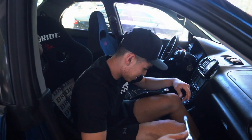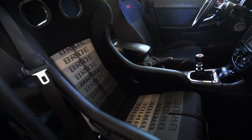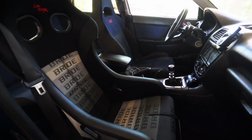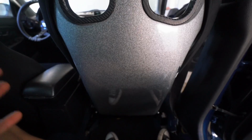Damn, that took forever. But it's in. Check it out. It feels so different in here now. Passenger side in compared to OEM. Check it out. That looks so sick. Woo! Look at that. That looks so dope. Look at the size difference.